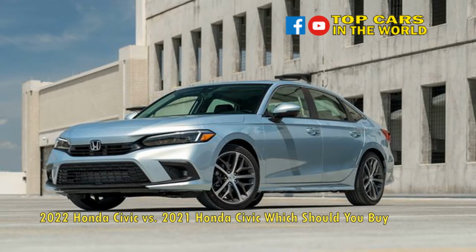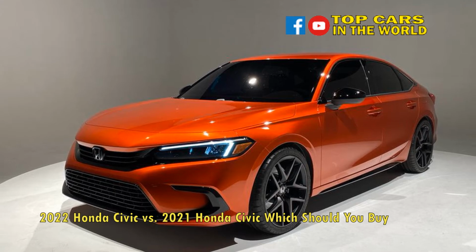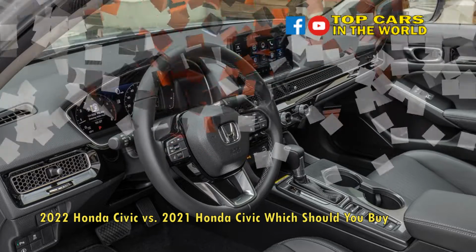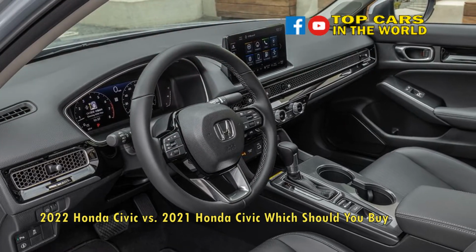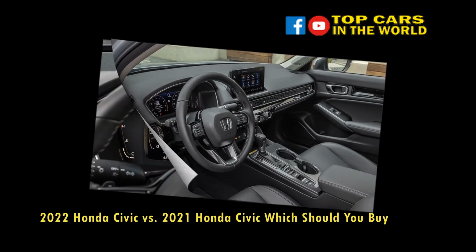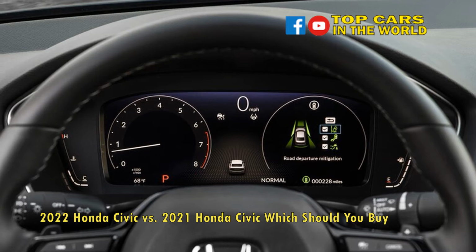We've found Honda Sensing to work well in earlier models, but the 2022's camera and sensors are said to be improved for more refined responses. The 2022 Civic is equipped with additional airbags, such as knee airbags for the front passengers. Furthermore, the front airbags are of a new design that's intended to reduce head injuries.